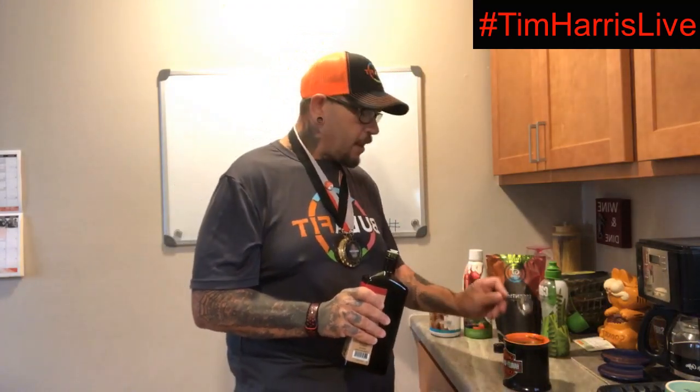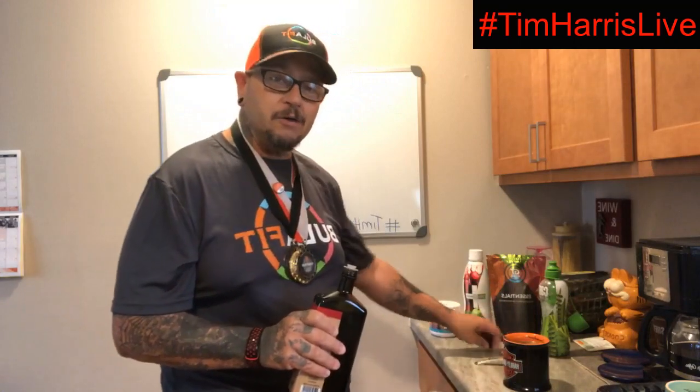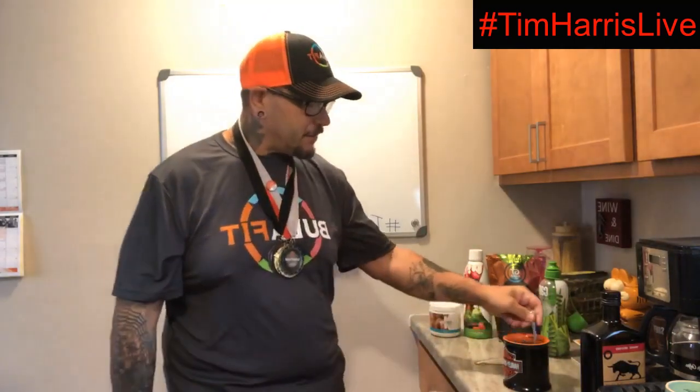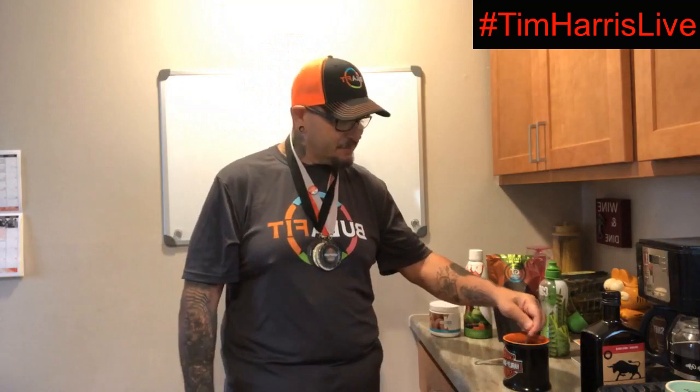Having a bulletproof coffee with a tablespoon of butter made from grass-fed cows and a tablespoon of olive oil. Right there, I'm going to get 28 grams of fat, no protein, no carbs, to start my morning off. But back to the point about the coronavirus, COVID-19, right?